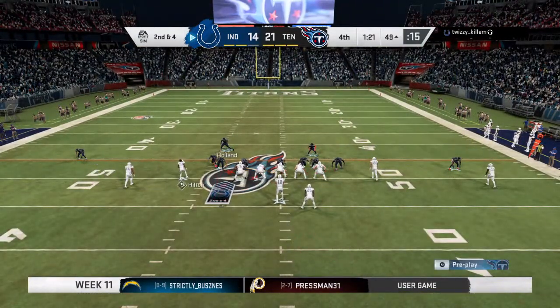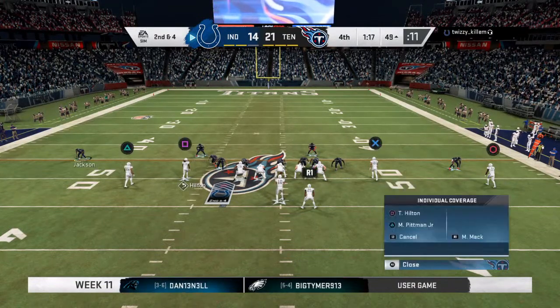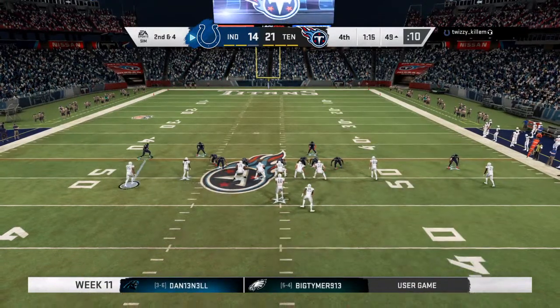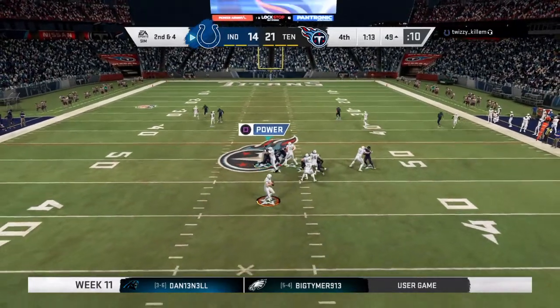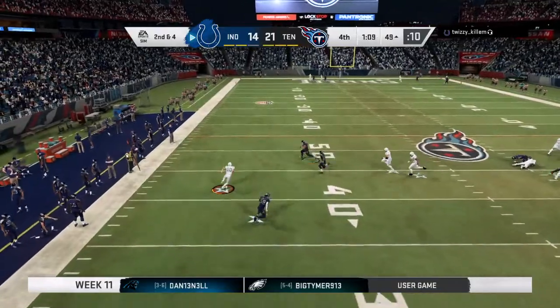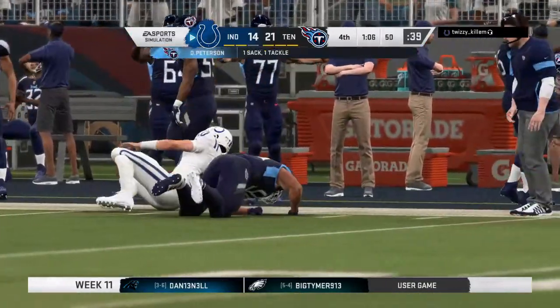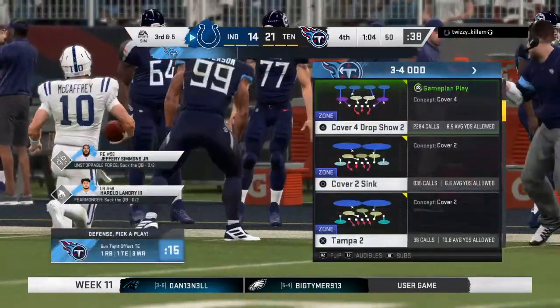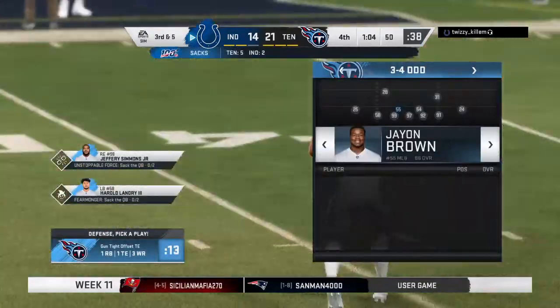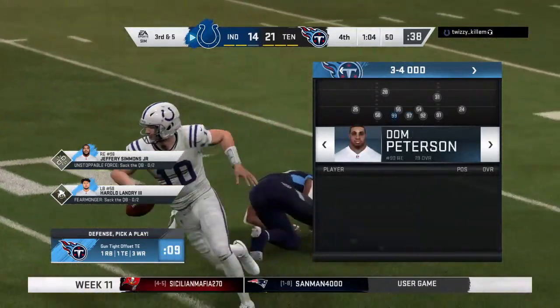They'll look to throw. Buying time to his left. And he can't get a throw away. He's taken down. My man, it's been a rough night for that offensive line, and it's only getting rougher. 5 sacks now that they've given up in this contest so far.